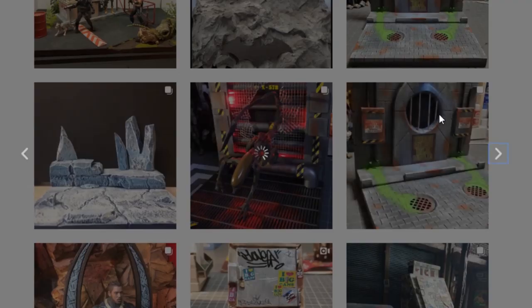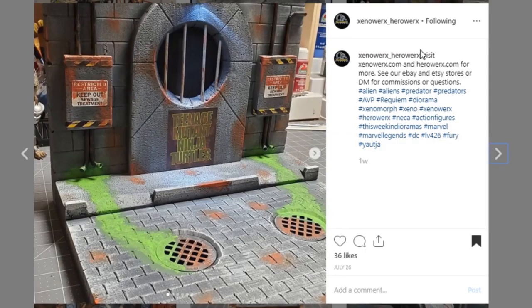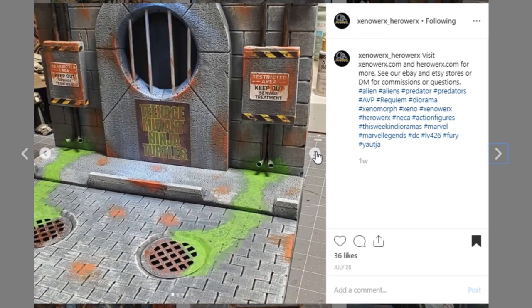And next up, coming from Xenoworks Hero Works, is a Teenage Mutant Ninja Turtles sewer diorama. You've got awesome paint. I love the ooze stuff that's coming out of these pipes here going into the drains. If you are looking for a diorama similar to this, make sure you hit up Xenoworks Hero Works on a DM for commissions, and let them know that you are interested, because they do some really awesome work. I love your paintwork. Your rust and weathering looks really, really good.